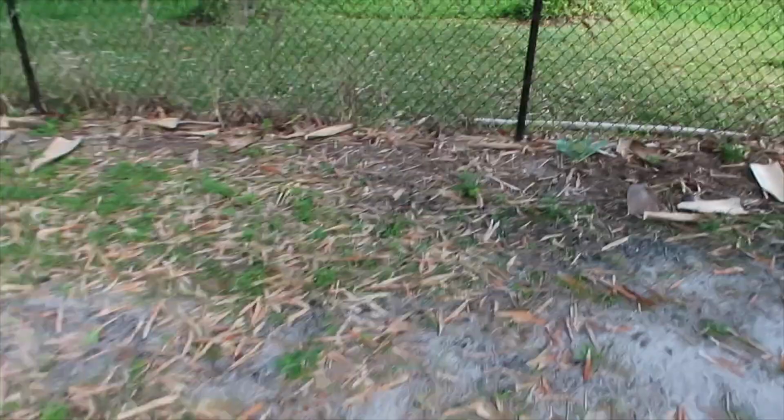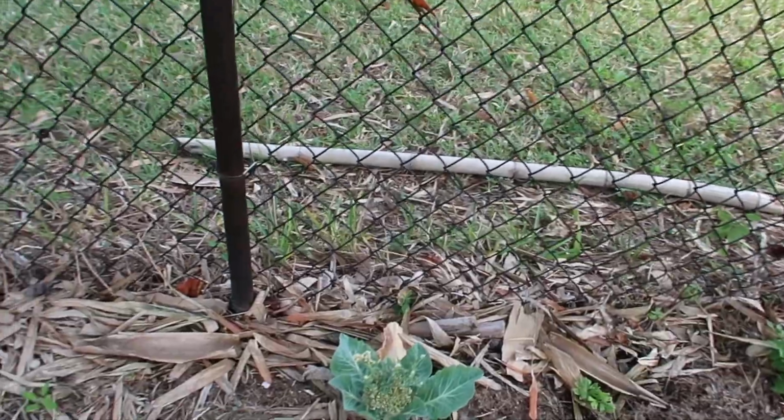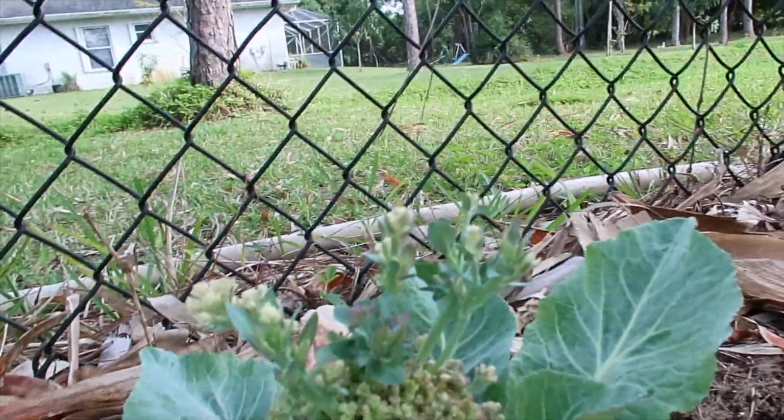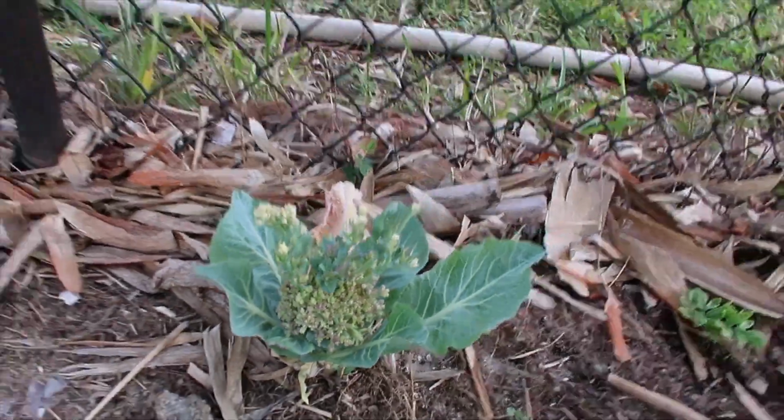And over here in our throwaway garden, just for fun, we'll take a look. Everything else looks the same as it has. The peppers and the celery all pretty much look the same. But look at this little guy. He's got little things that sprouted out and they got little flowers on them. So, yeah, that's about it.